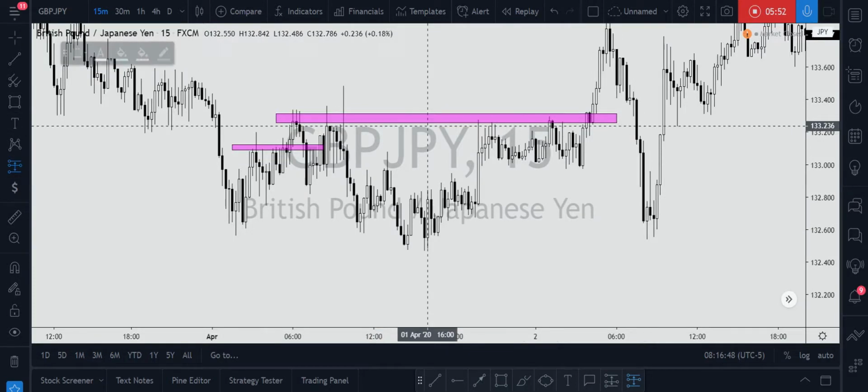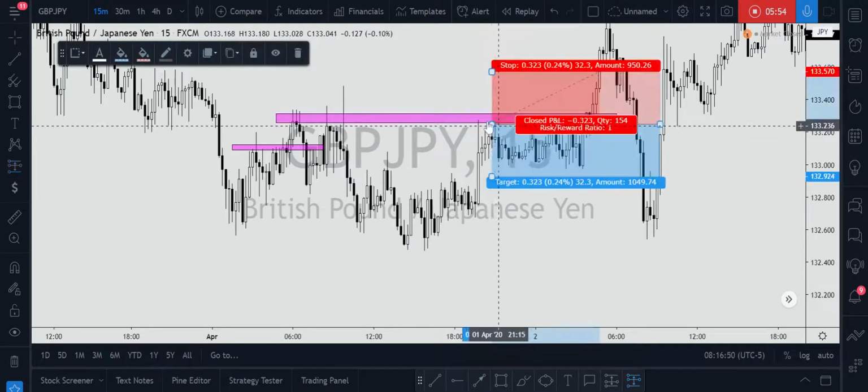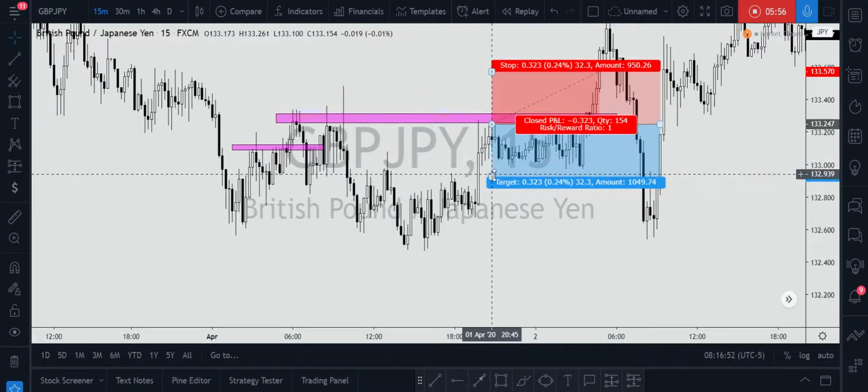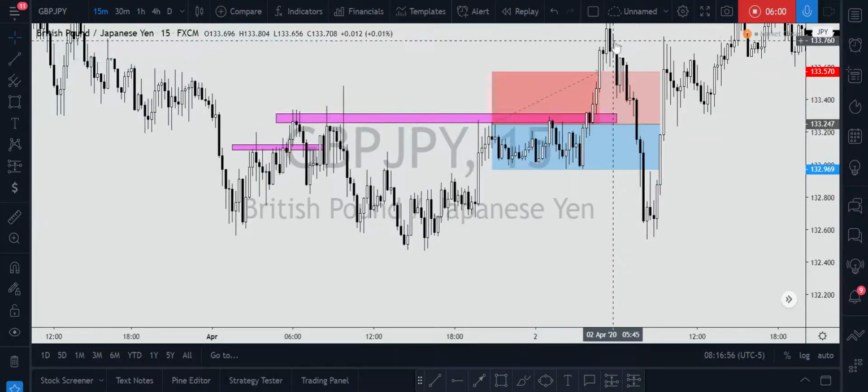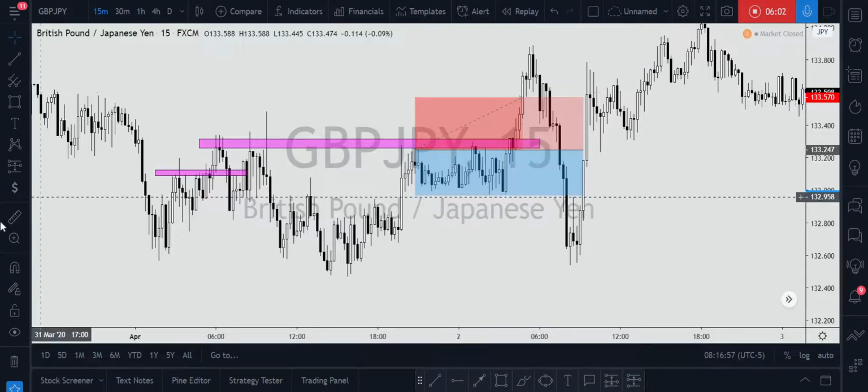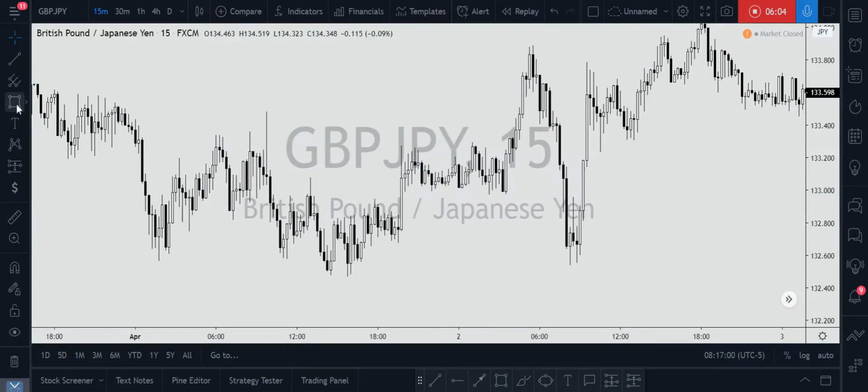And then what happens is people see it come back here and they start placing their sells. And then they go into what? 20 pips of profit. And then out of nowhere, boom, market rises. Like, oh, shoot, that didn't work. So we're going to try this again.